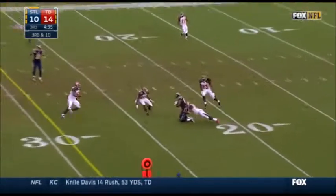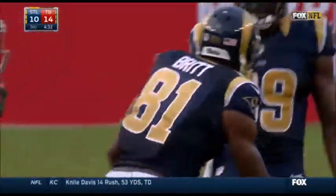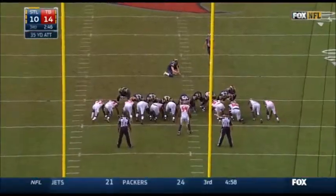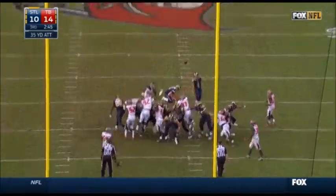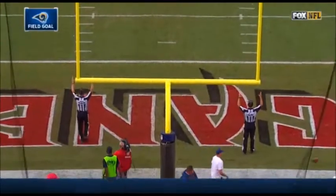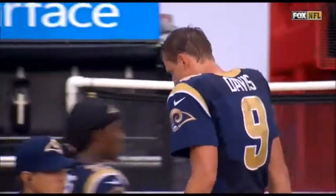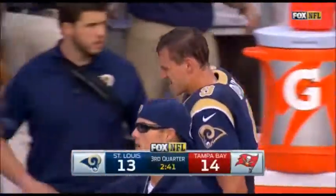And there is a throw that's caught at the 22. And it'll be a 1st down, a completion to Kenny Britt. Now Greg Zuerlein will attempt a 35-yard field goal to bring perhaps the Rams to within 1. And the kick by Zuerlein is good. And so with 2 minutes 41 seconds remaining here in this 3rd quarter, Austin Davis leading the Rams, who trail the Bucs by a point.